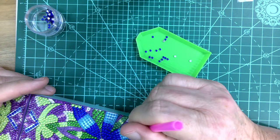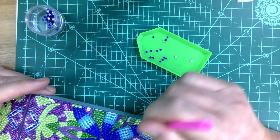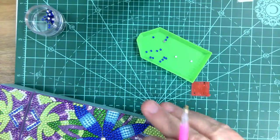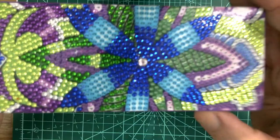But yes, very relaxing and meditative. And you get a really cool item once it's all done. Okay, make great gifts also. Okay, so there's that. Look at all the pretty blue. Look at that. Look at it sparkle. There we go. Isn't that beautiful?